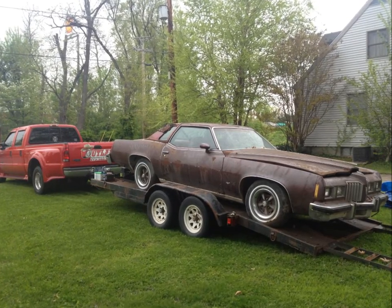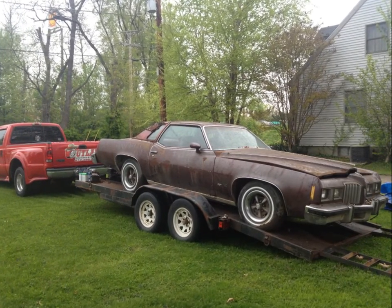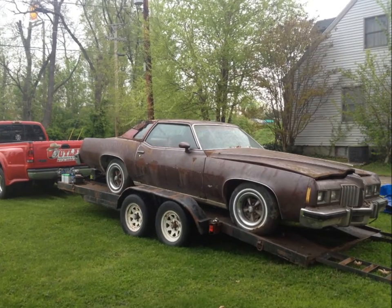We don't have a whole lot of time, so we went and picked up a parts car. Guys, when you're selling a car, be freaking honest. Jesus, pisses me off.